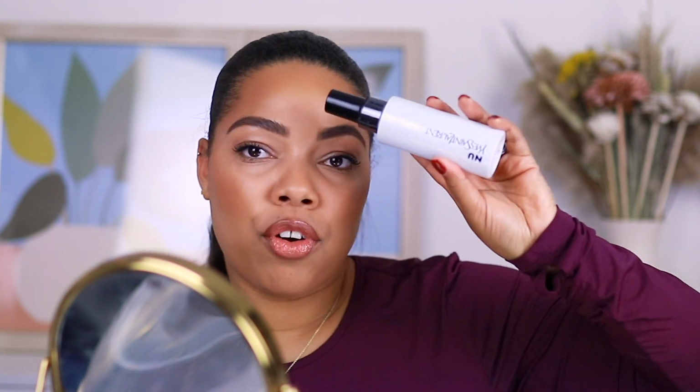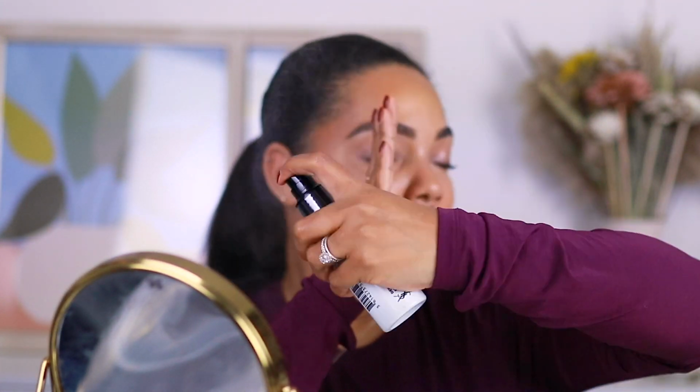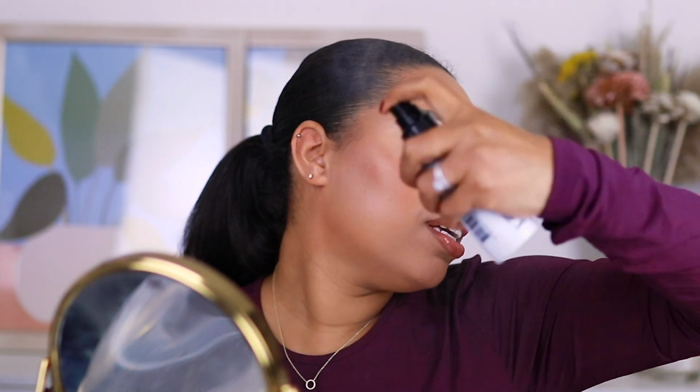Then my very last step is this mist from the new brand from YSL. This is called their Dewy Mist, and I'm just going to go ahead and apply that on the sides of my face like so. Oh, that's a really nice fine mist. Oh my gosh, that felt amazing. Wow, it's so fine. You could barely feel it. It's just like this soft mist. Okay, I like that. I like that a lot.